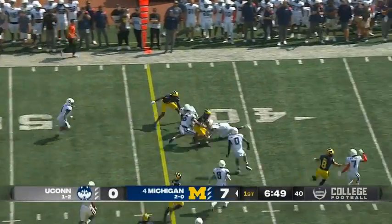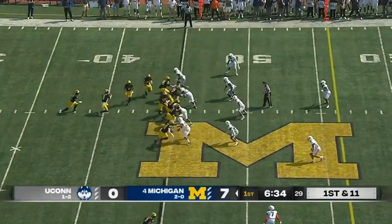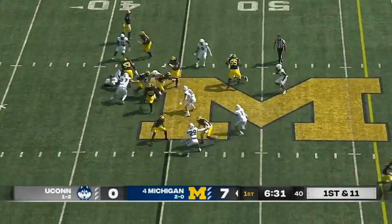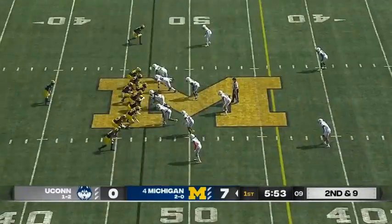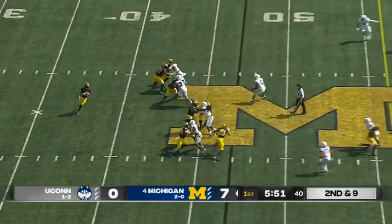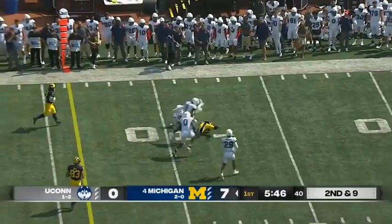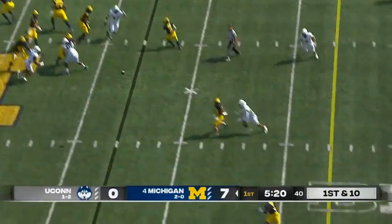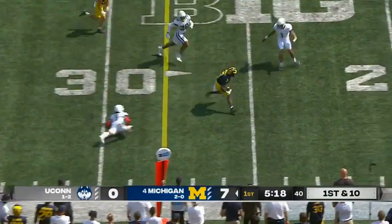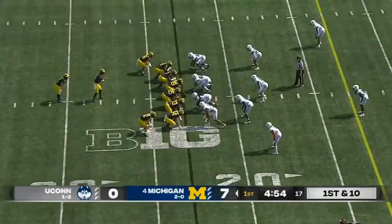McCarthy. Nice jump cut by Roman Wilson. I don't know if I ever felt joy right before play. Blake Corum on 1st and 11. Breaks a couple of tackles and picks up 2 for Michigan. Play action, McCarthy. All day to throw. Finds a crosser on time for a first down. Another long throw to the sideline, this time A.J. Henning. He's got another first down for Michigan.